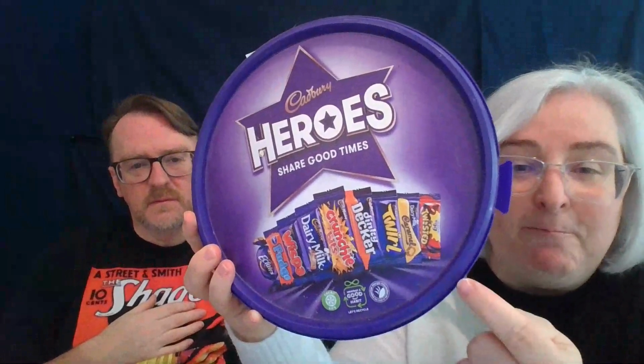Yes, they are. And you can see that these are just mini versions of the full-size chocolate bars that you can buy in the shop. These aren't really the same as when we grew up. We would have things like Quality Street, Roses. Can't think of any more. And they are actual individual candy-type sweets, the chocolates.